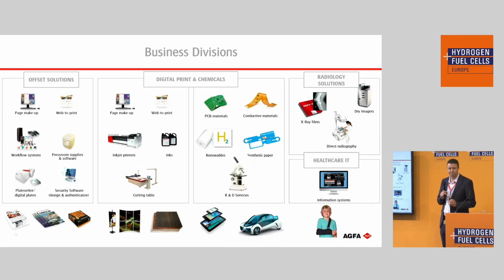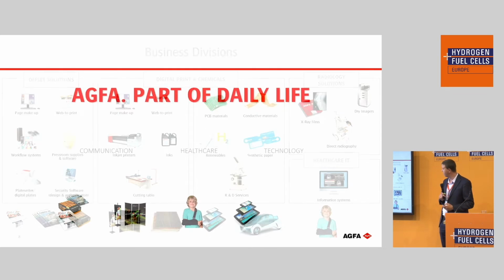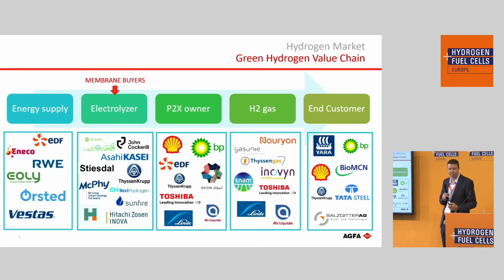Briefly, Agfa, we have the offset solutions, which is graphical plates, also the software related to that. For example, the PDF format, everybody knows it. It was the software from Agfa in the past. We have the radiology solutions, which is still digital X-ray films, analog X-ray films. Healthcare IT, which is part of software interlinking hospitals, for example. And then we have inkjet, wide format printers up to 4 meter. Also the inks, again the software, but also related to PCB materials. The P-dot, which is maybe known for you guys, is also from Agfa. And the part where we are here for is for Zirfon. So part of your daily life, but not always visible.